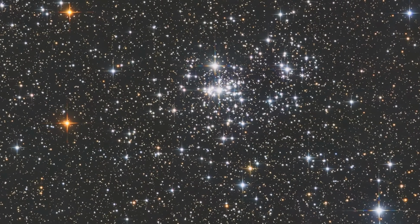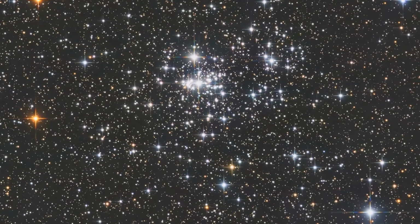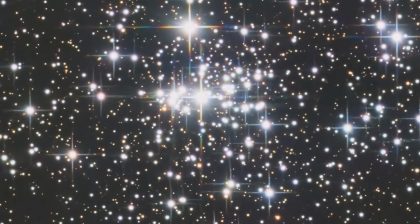Check out NGC 869. The latticework inside of this cluster is amazing to me. It just makes me think of either Christmas or The Matrix. I really don't know, but I have to tell you, it's one of the most profound views of an open cluster that I have ever had.